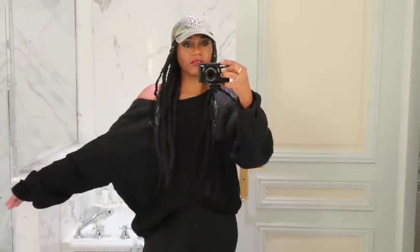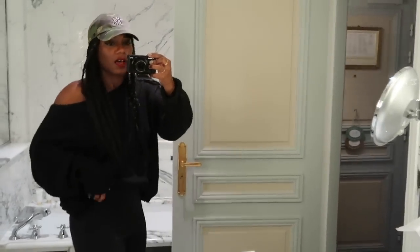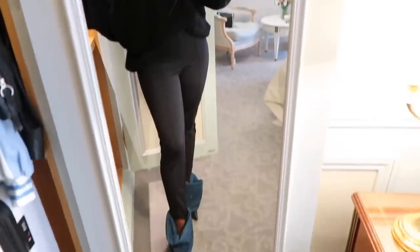Alright guys, so we're about to head to the Farfetch suite. It's pretty laid back, so I want to show you my look for today. I'm wearing this camouflage New York Yankee hat. The lip is Fenty. It's a really nice red. This sweater, I believe it's from Boohoo or Nasty Gal, but it's the open back like cross sweater. And then I'm wearing my leggings from Lululemon. They are stirrups. And then the boots are my Loewe denim boots. Let me show you the full look. All right, so here's the full look.